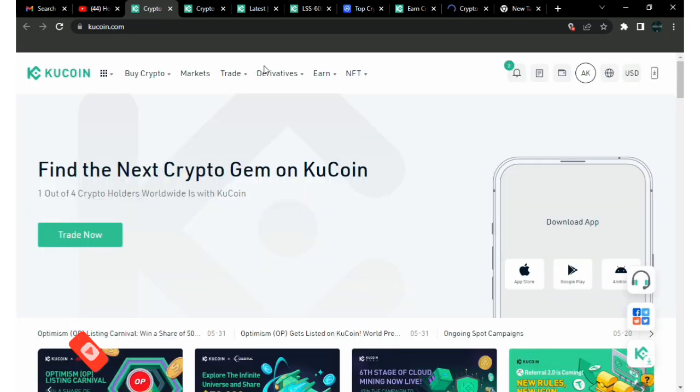Now, once you're logged into your account, to access this option you need to click on the menu, top icon.